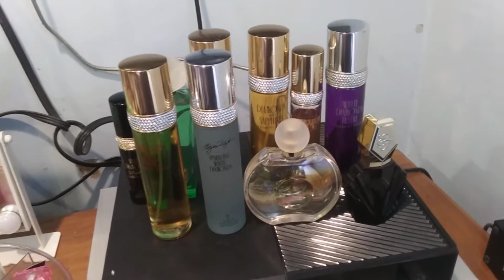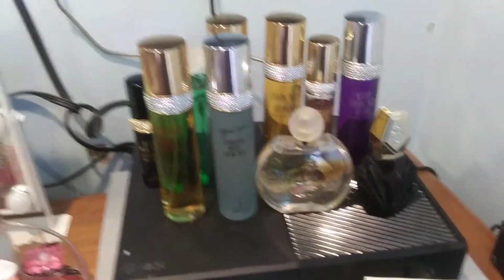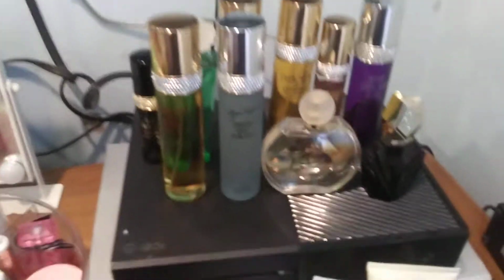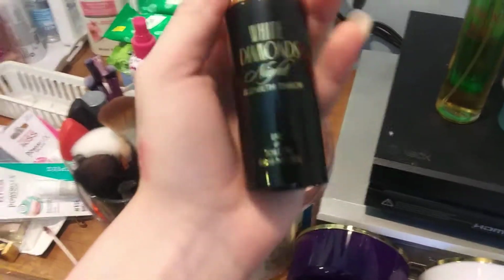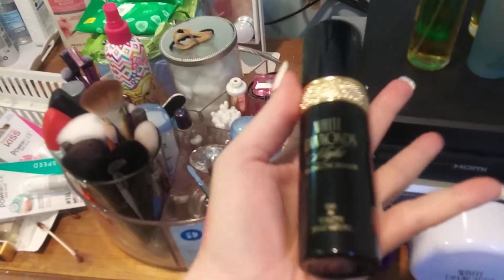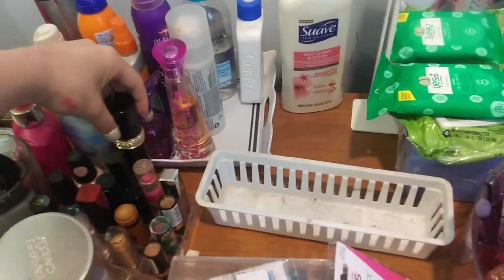I wanted to do this for a very long time, and I wanted to show off my Elizabeth Taylor products, as you can see right here. And we'll get started. First off, we'll start with the perfumes. First, I have White Diamonds Night, and as you can tell, it fits directly into my hand. Very perfect size. Very little, of course.